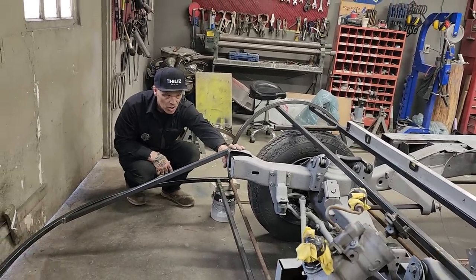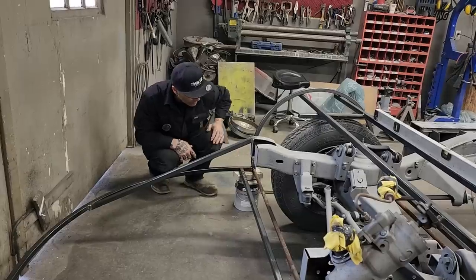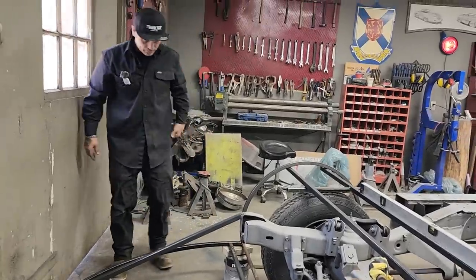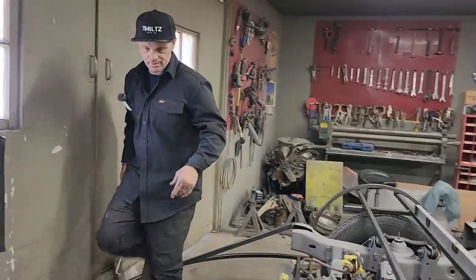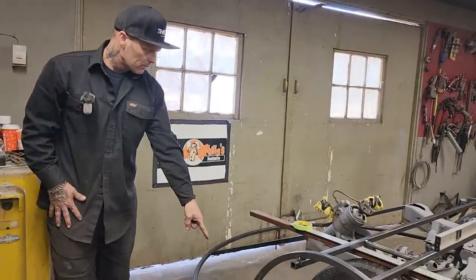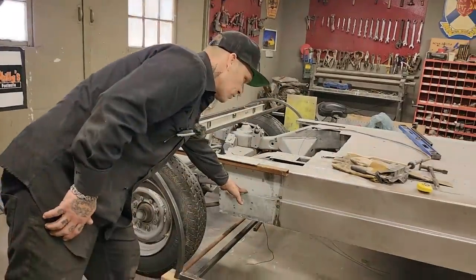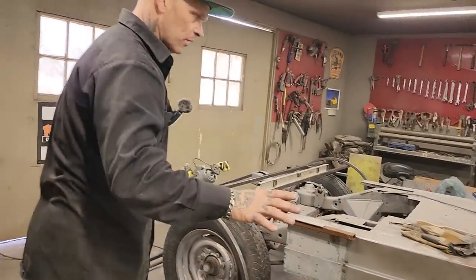We have frame up top to make it secure to come down to. We will do something like that. But what we're going to do right at the present moment is connect this one in, and then we'll move on and start connecting these to the chassis to support the foundation.